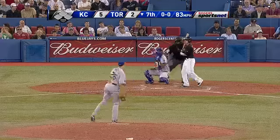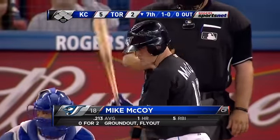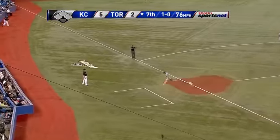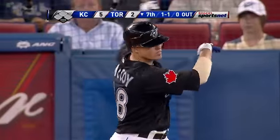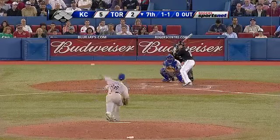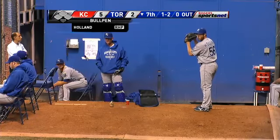Mike McCoy. Foul ball. McCoy would love to get on here, turn the lineup over, get back to the top of the order. Blue Jays at least are guaranteed one more trip through the heart of the order. And that third time through, .335 average against Francis. Make those adjustments. I like your idea. Try harder. No, you try easier against a pitcher like this.